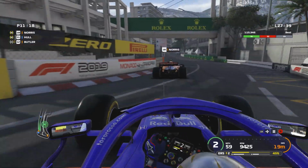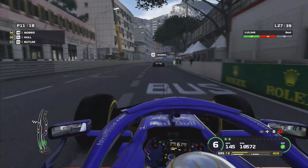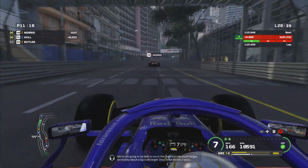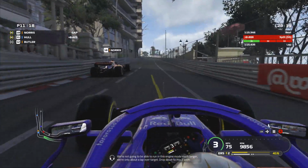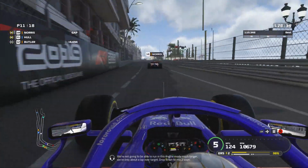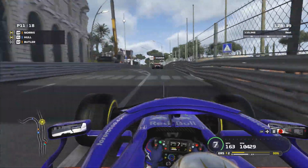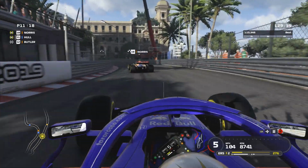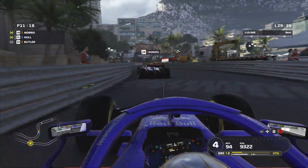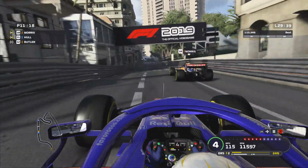And you can see here that with my fresh mediums I've been able to catch right up to the back of Lando Norris very quickly. We've got DRS. Not saying I'm going to be able to challenge him into Saint-Devote, but look at how much pace we've got on the fresh tyre. And we should hopefully be able to attack Norris. Butler behind on the hard compound tyre. It really hasn't worked out for Devon Butler this afternoon, but we're still chasing Norris partway through lap 29. I need to try and make a move on him sooner rather than later.